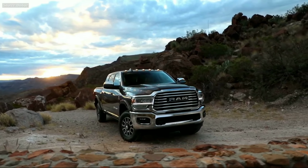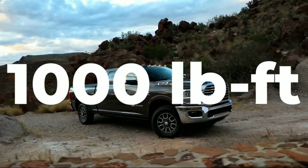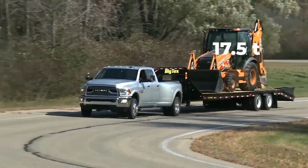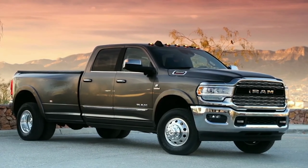Over the years, the Cummins 6 got more displacement, more power, and more torque, 1,000 pound-feet of it, which is enough to pull up to 35,000 pounds. That's just the kind of numbers these dual-wheel heavy-duty trucks are boasting.